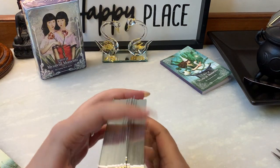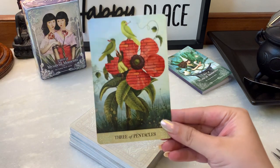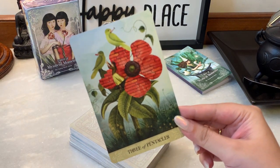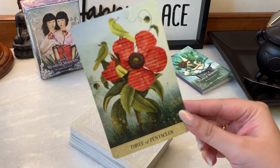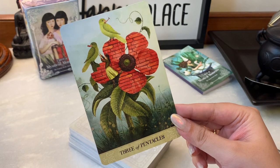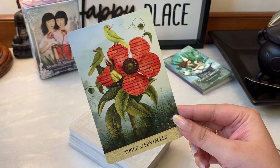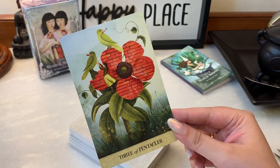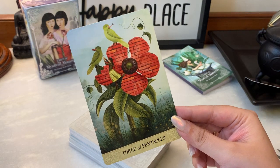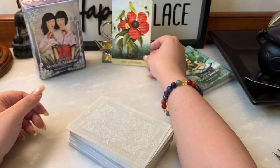Wow, Three of Pentacles. Somebody wants to work in a partnership, in collaboration, in a job, in an affair, in a connection, in a relationship. They want to put in some efforts in this particular connection, or in the job that they are doing, maybe working hard towards getting a promotion, or there's some project that they are required to lead from front. Other interpretations are also there, but yes, this is what I feel for now.